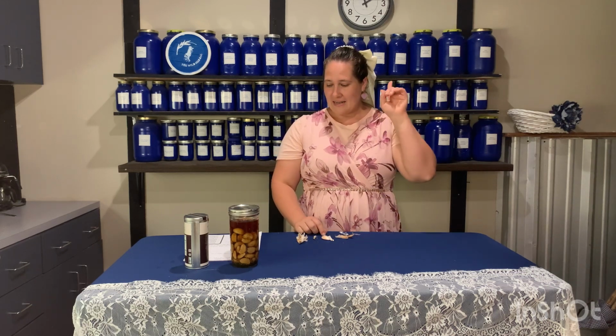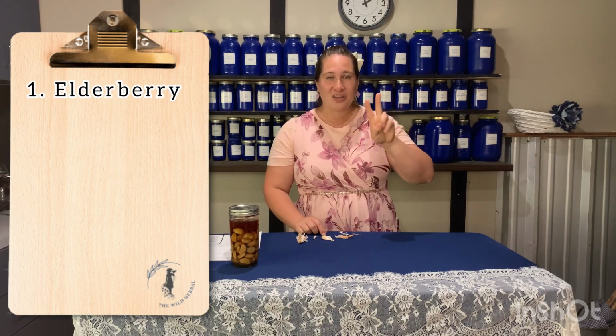Okay, so those are my top 5 herbs that I always want to keep on hand coming into cold and flu season. And as a recap, that is elderberry, garlic, echinacea, mullein, and yarrow. Now, since you stayed to the end, I'm going to show you a little bit of how to make that into a really delicious tea that you can make for your family.